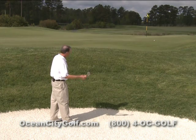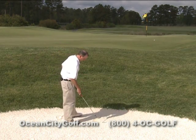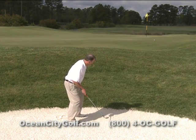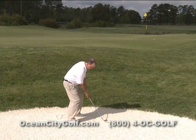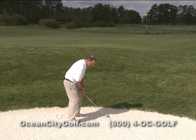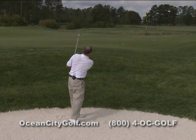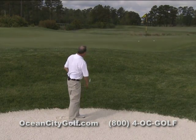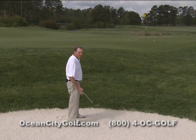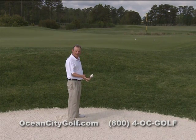Now the one thing you have to be aware of is it's going to have no spin, so it will roll on you. But I want to take that club, get that elbow looking down at the ball, this point right here, and that's what I'm going to use to strike the sand. Ball comes out, no spin, so it rolls on you, but at least it's coming out, and you just have to change the way you're looking at the club to play the shot.